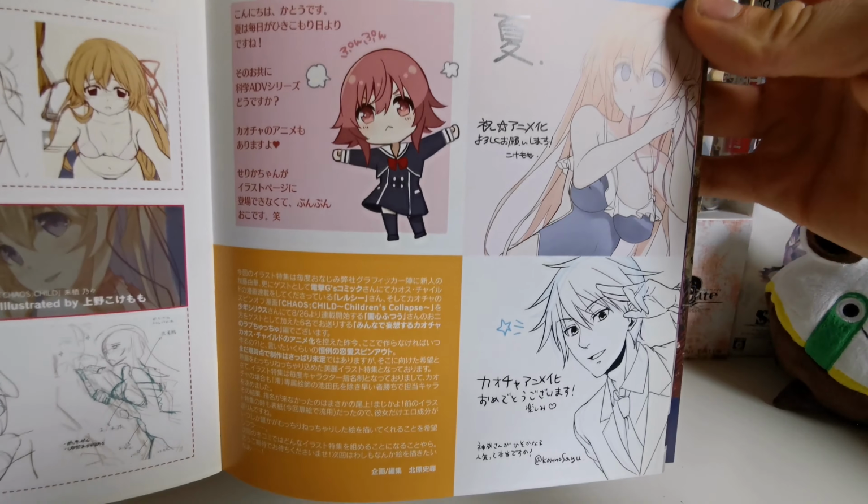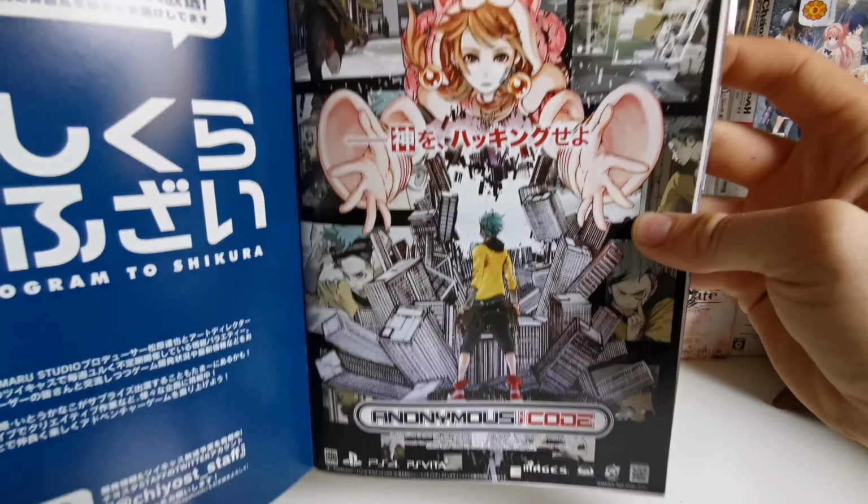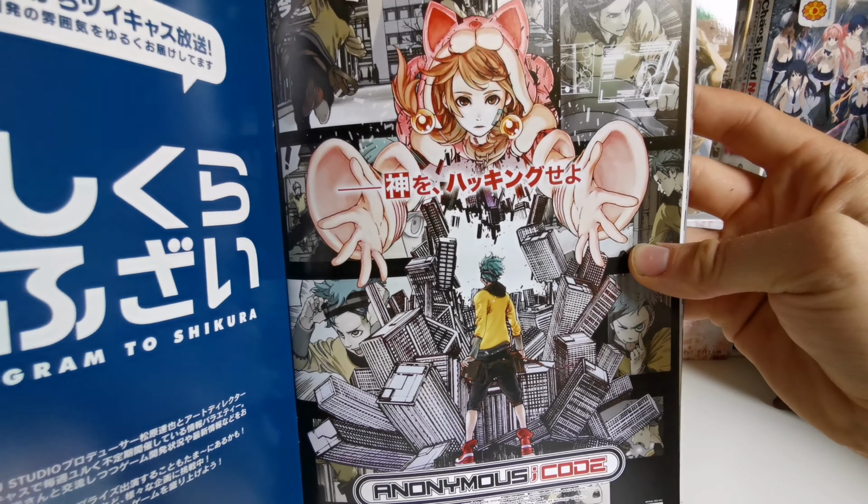It's actually a very interesting book, though. Besides, you know, the lewds, obviously. Now we have the very cool art for Anonymous Code. I really want to get into Anonymous Code. I don't know why I haven't yet. Need to do more research. And here we have Secret Program Shikura.